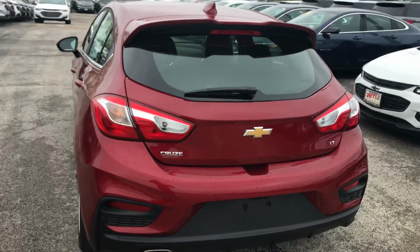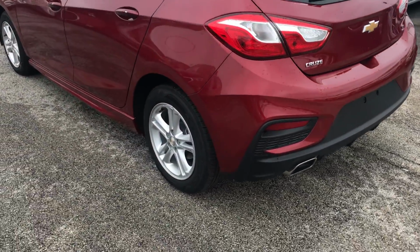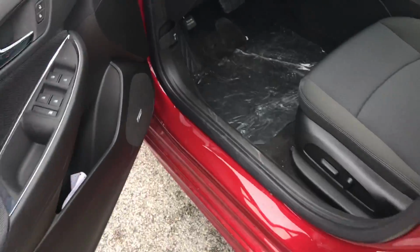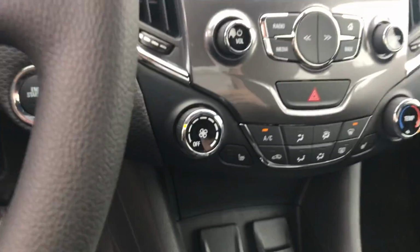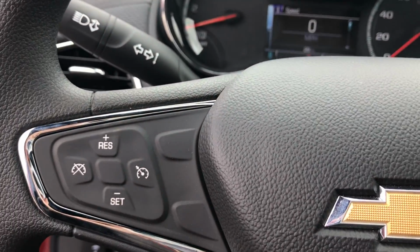This specific Cruze is a front-wheel drive vehicle that comes with a 1.4 liter turbo 4-cylinder engine and 16-inch aluminum wheels. Now when we get inside this vehicle, you can see that it does come with our Bose audio system, jet black cloth seating. It does have a sunroof, heated seating, our Chevy MyLink radio, and even cruise control.